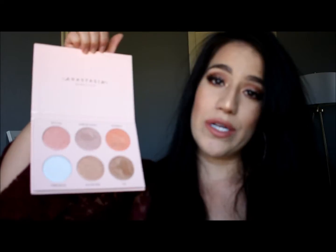I actually wasn't going to buy this for myself, but my mother purchased it for me because we've been buying each other makeup back and forth. So I recently bought her some Kylie highlighters, and so she was like, I bought you this.